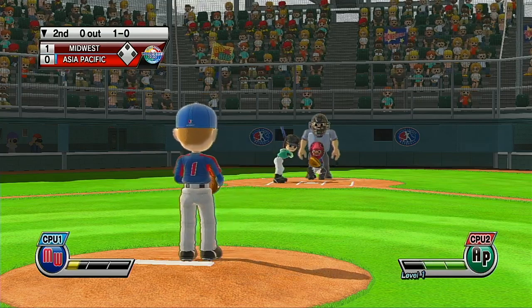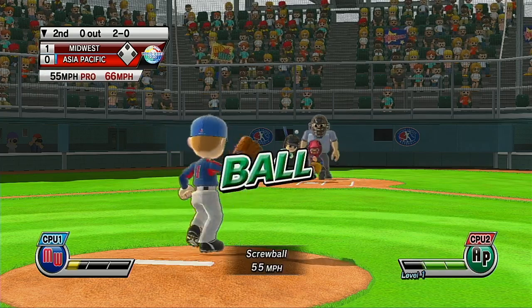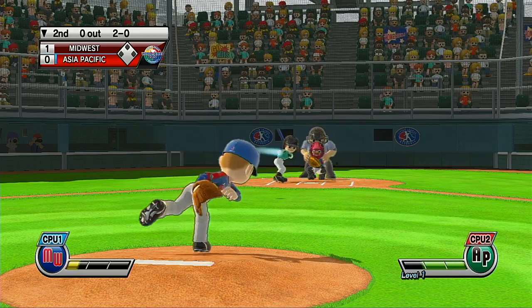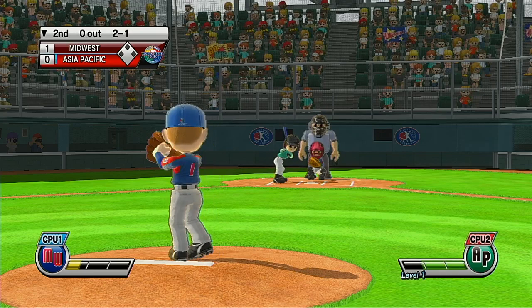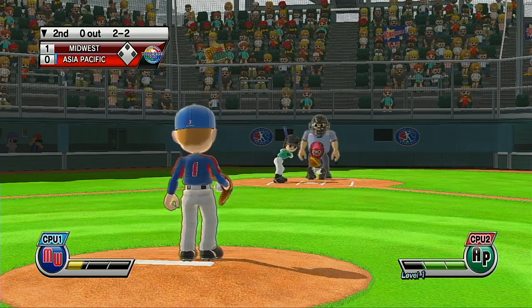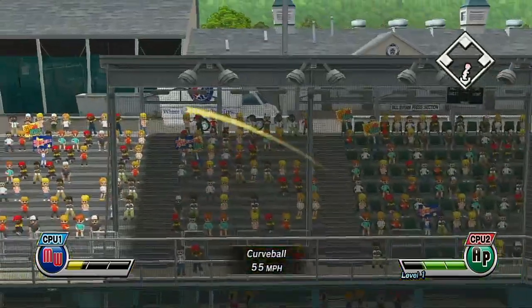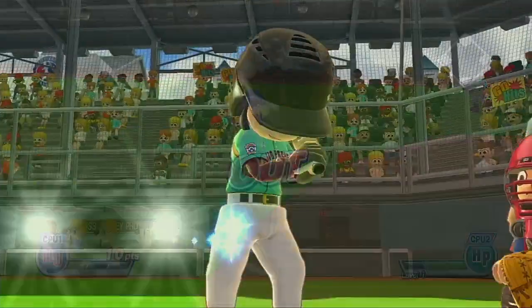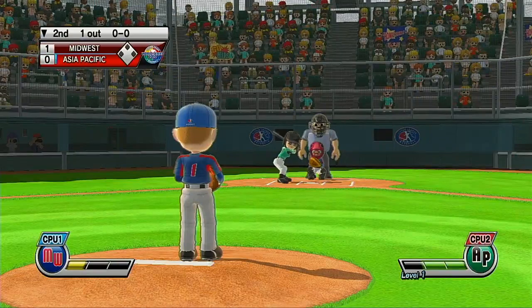Missed the zone. That's a ball. Ball. That pop-up's not going to go anyplace. Should be caught. Batting fifth in center field, number 14.